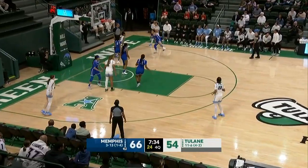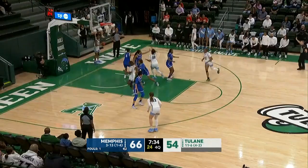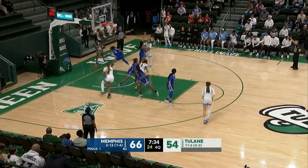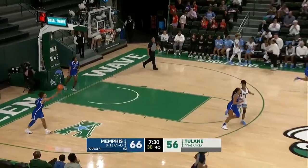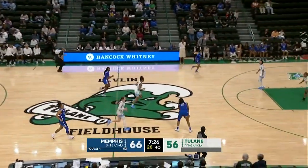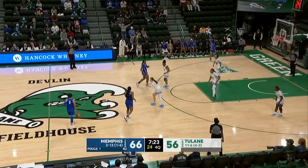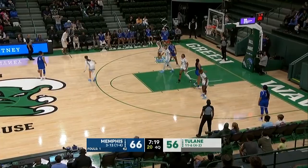Sneed, dashing ahead, draws a foul. Able to change her speed and the direction. Just got to contain it a little bit more. Inbounds pass to Hannah. Great basket by Hannah. She's somebody that can really find a good way to impact this game by attacking the glass there. So Tulane back to within 10.